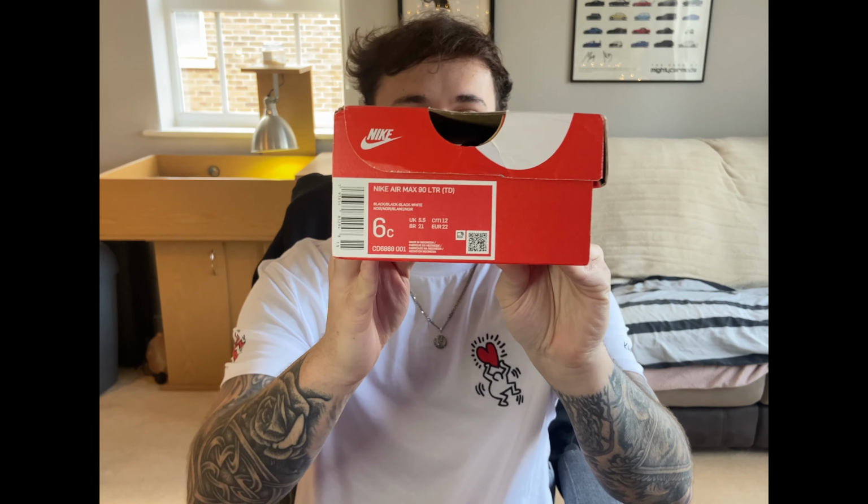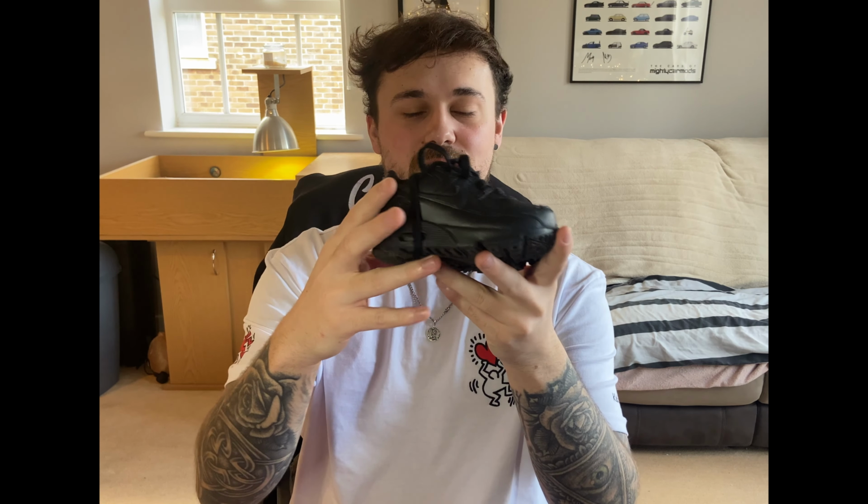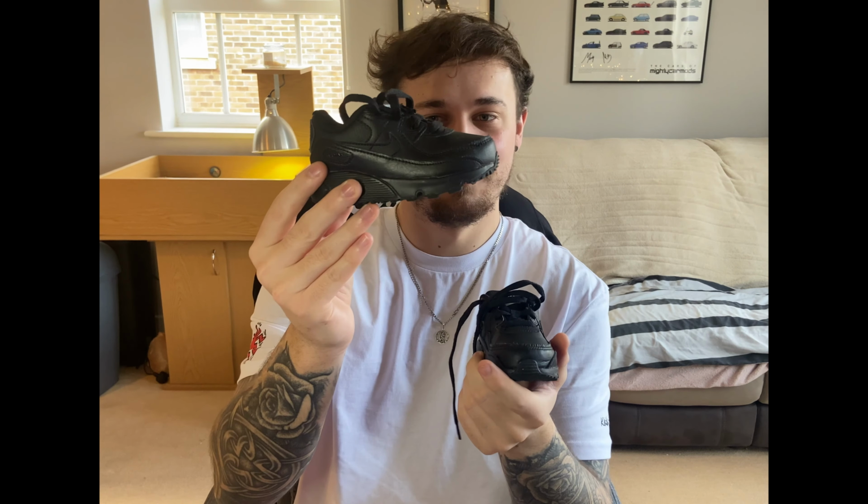So next up is the 6Cs, and these are a pair of triple black Air Max 90s. Again, solid pickup, can't go wrong with these, and I got these at a really good price if I remember rightly. And I'm hoping he'll get plenty of wear out of them. Nice, simple, black Air Max 90. Spot on. Let's go on to the last pair.